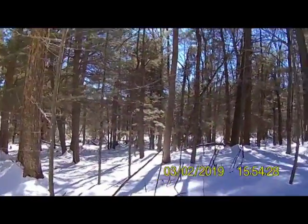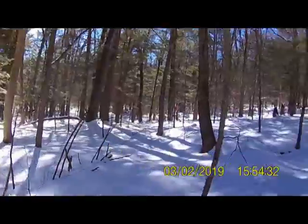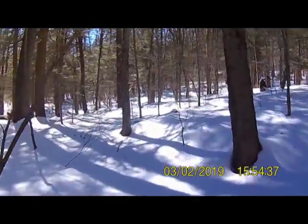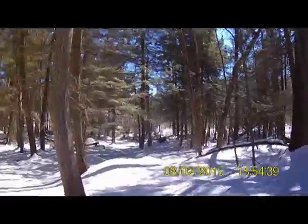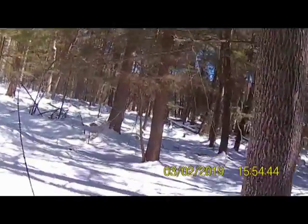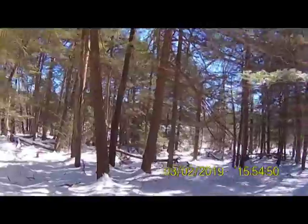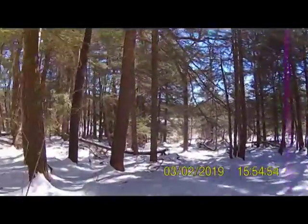The nice thing about today is I don't need gloves or anything. It's actually, despite the depth of the snow, around the 40-degree mark and quite nice out right now. Probably be sweating before the day's done. Okay, the coyote tracks go over that way. I think I saw him the other time too. That must be his route.